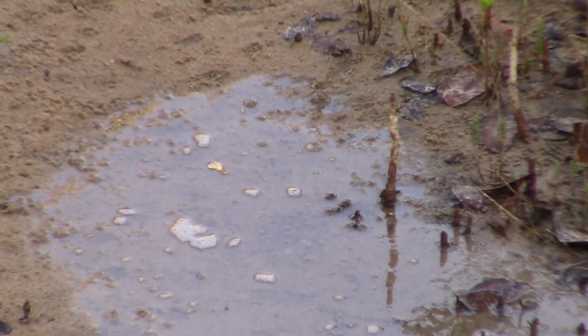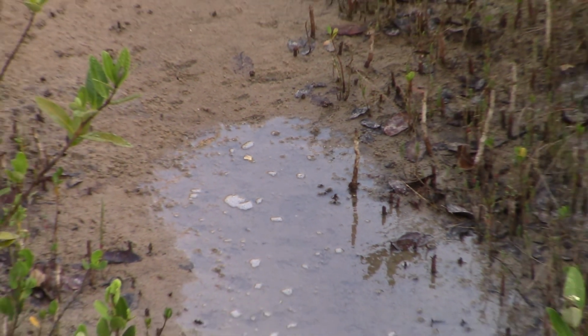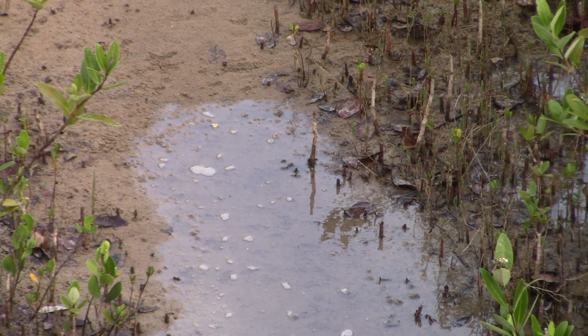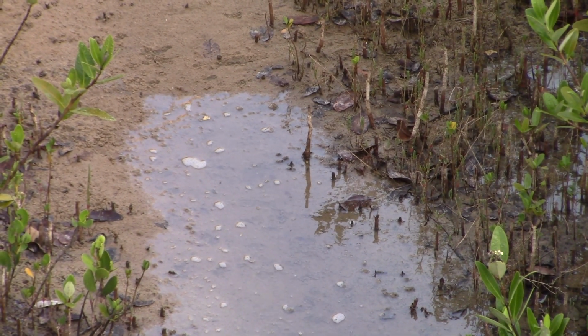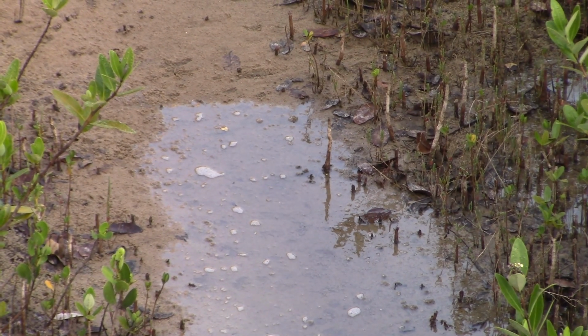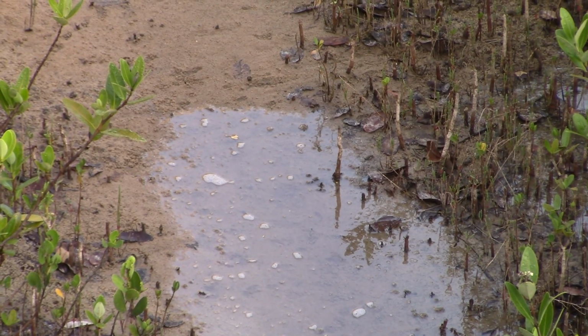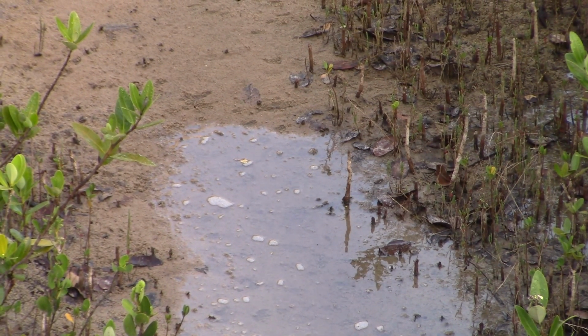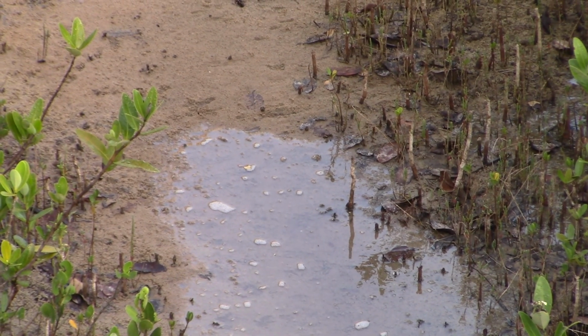I don't normally get to just see the tide coming in like this. It's just one of the wonderful aspects of the world. This is what our moon does for the planet. If we had no moon, we'd never see tides.